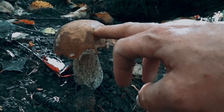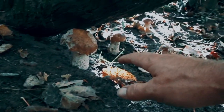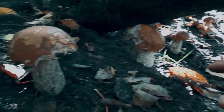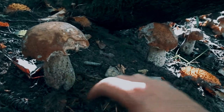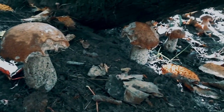These are some form of bolete, I'm guessing, but they're not something I pay much attention to. They are edible. Most boletes are edible. I'm not a big fan of them. These could possibly be porcini. I am not sure, but they're definitely way past their prime. They'd be full of bugs.